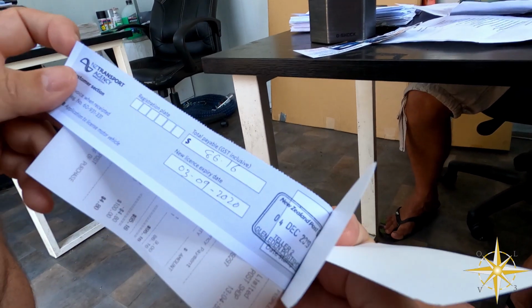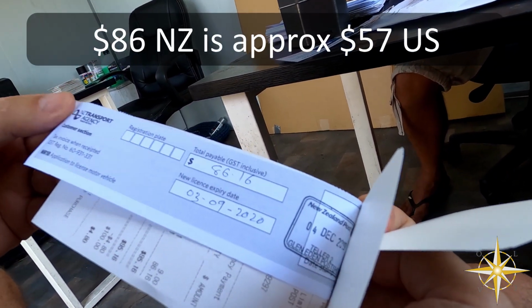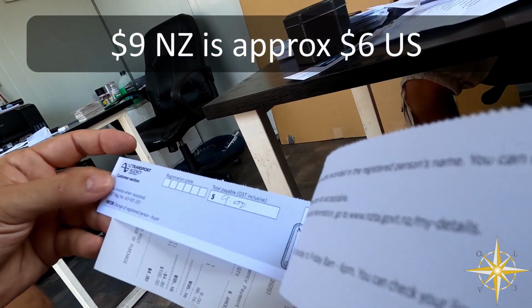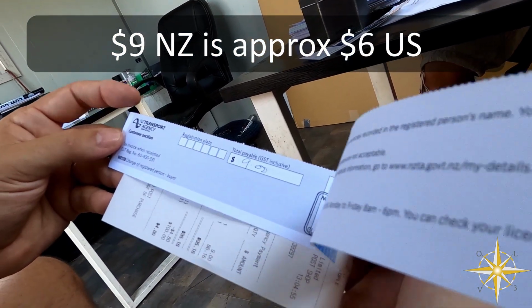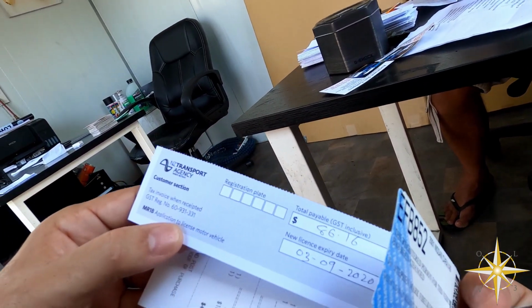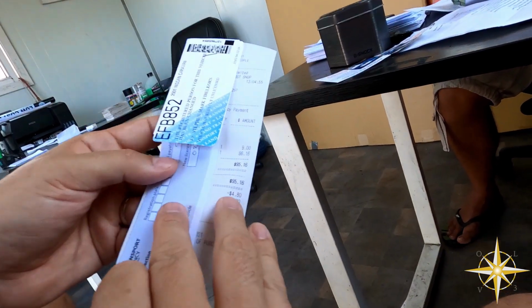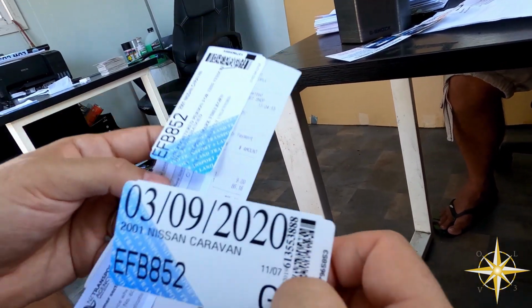On the window. And it cost us $86 for the registration, I think, and $9 to do the transfer. So that was about $10 a month. Yeah, that's the motor vehicle registration, and that's the transfer, for a total of $95.16.